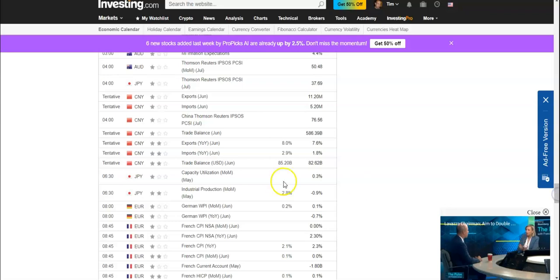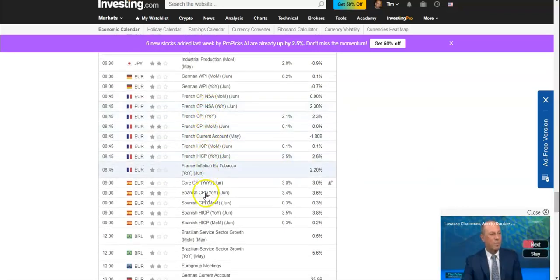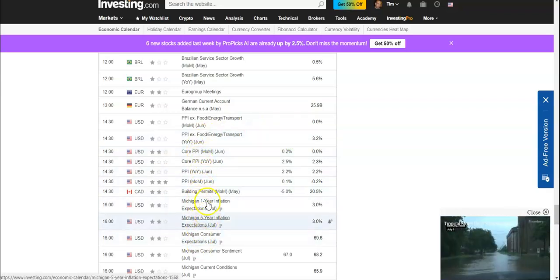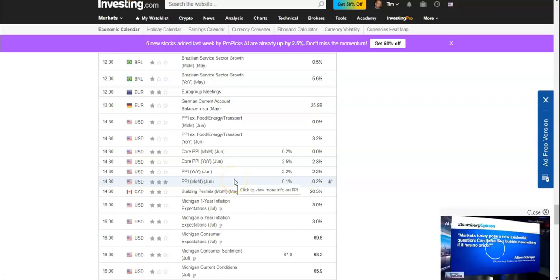But on Friday, you do have China import-exports. You do have a lot of European data, like French CPI, you got Spanish CPI, you got German WPI, things like this. But the main event really would be the core PPI. And you do have Michigan numbers later in the day, but this PPI is the most important. So this is what Fed Powell wants to see. And the Fed meeting at the end of the month, we'll see what happens, guys. We could get a surprise cut if we have good numbers in our favor.